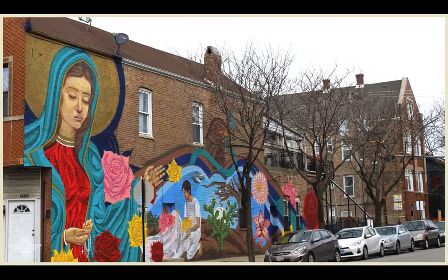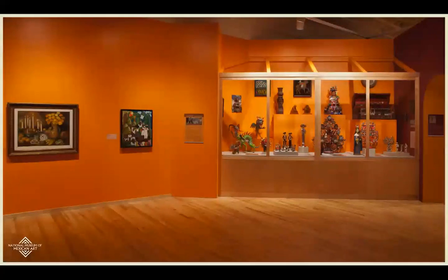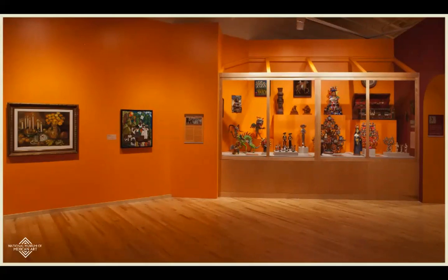Now, the next section of the gallery introduces us a little bit to folk art, or what we call in Mexico, arte popular. Arte popular includes all the images and the beautiful, vibrant colors that we expect to see when we talk about Mexican artwork, right? We used to have a lot of fun with students and ask them what they expect to see when they come into a Mexican art museum.